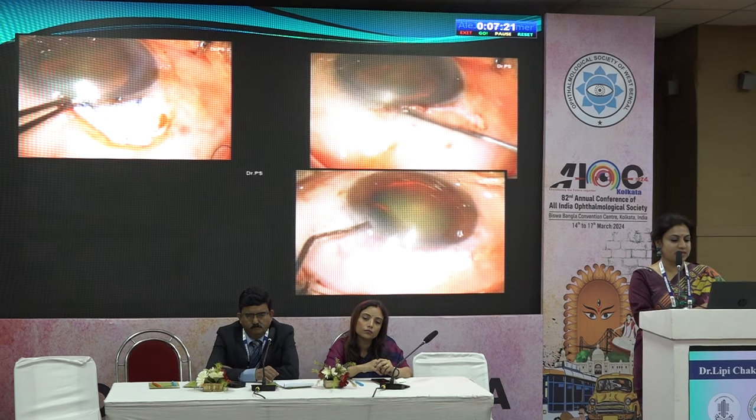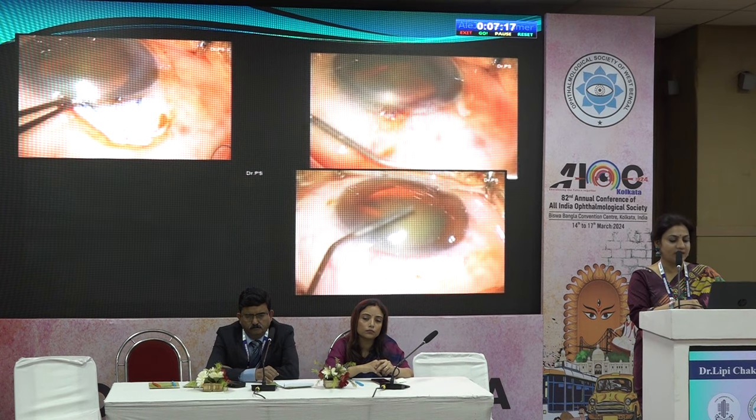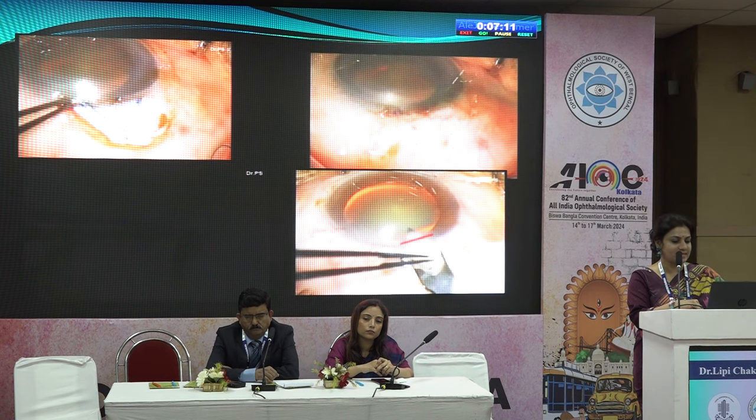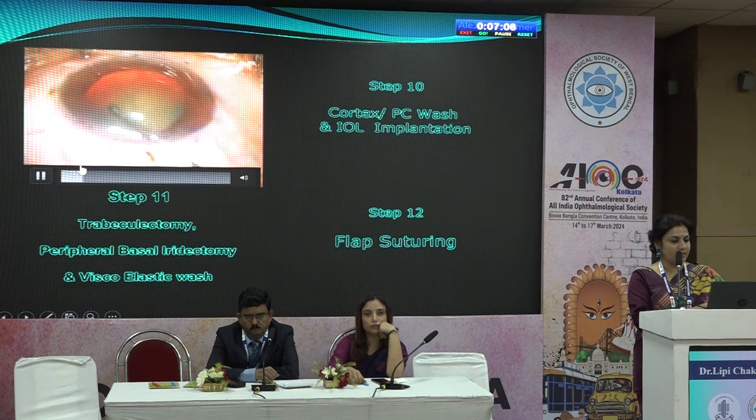This is a side port. A side port has to be taken in combined surgery, like this combined surgery we are planning. In trab alone also, we need to have a side port so that at the end of the trab, we can form the AC nicely and we can see whether the aqueous outflow is going to the bleb or not.